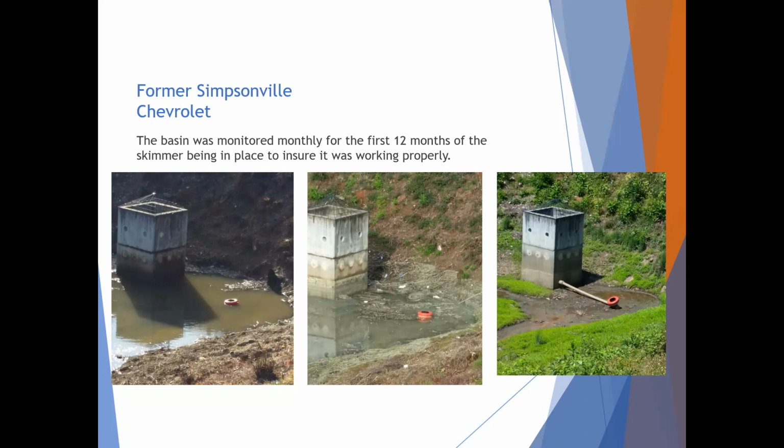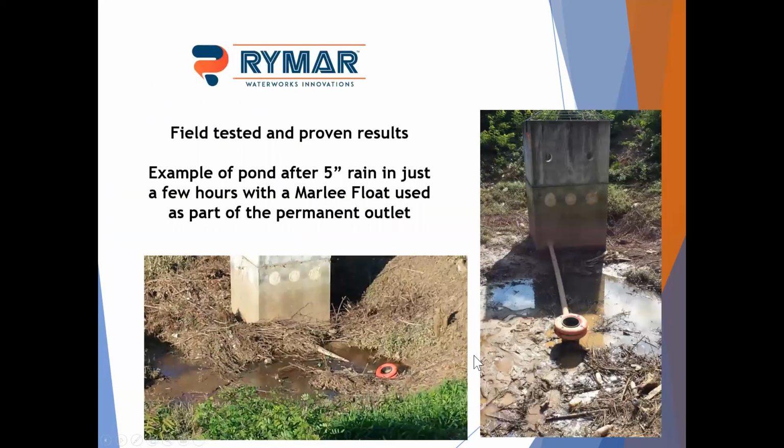And we've been monitoring that. We monitored it for the first 12 months, every month. And then we continue to monitor it as we go along now and continue to use it as a testing ground for our skimmers. That skimmer's been in place now for, I guess, about 7 years. We put it in 2014. So it's one of the best examples of the field-proven, non-clogging maintenance benefits.